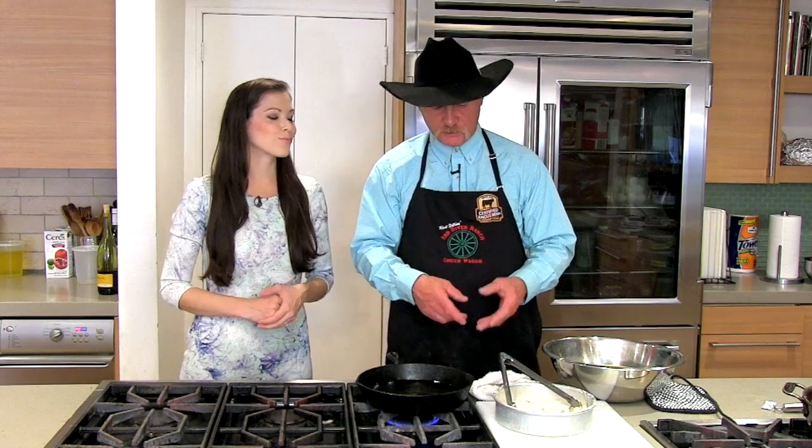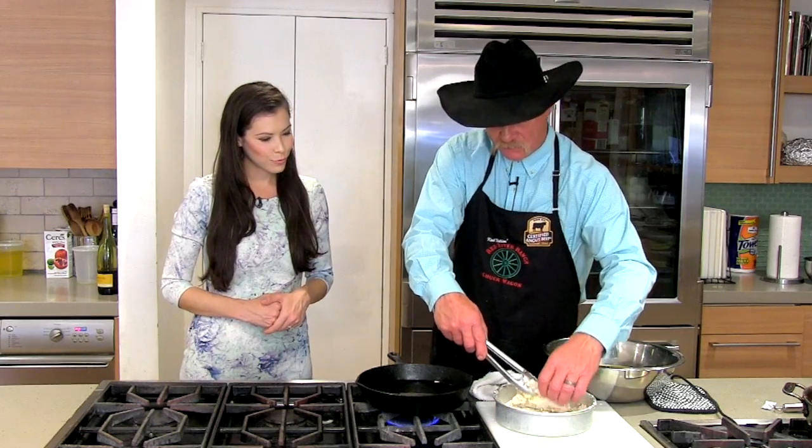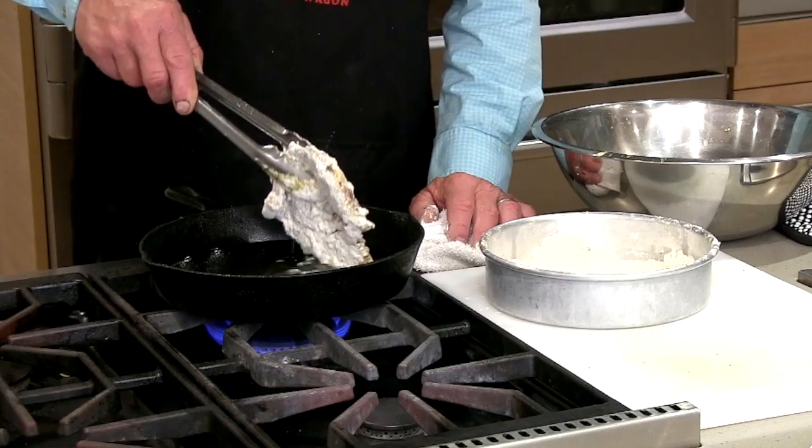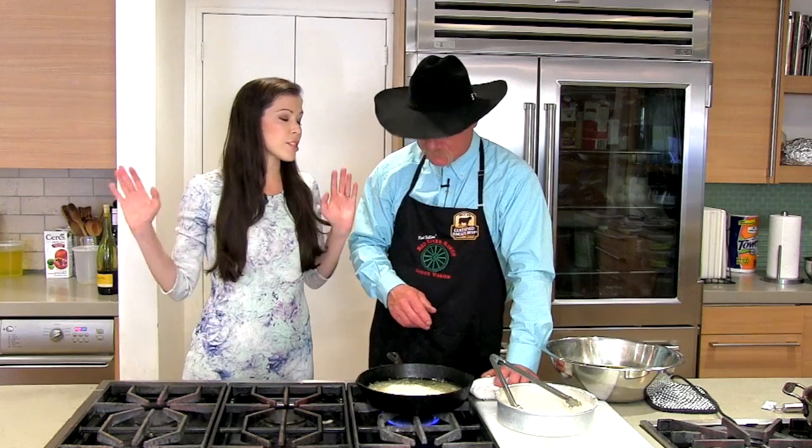So many people use buttermilk and egg or milk and egg for years. We just fix this to take the place so it stays on there a little more. Going to make your meat look a whole lot bigger than what it is, and it's going to give it a good golden brown crust. And I like to hear that sizzle. Yeah, so it's important that your oil is hot, because otherwise this will not work.